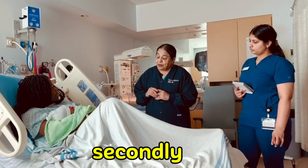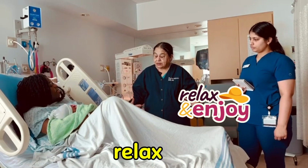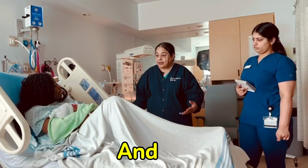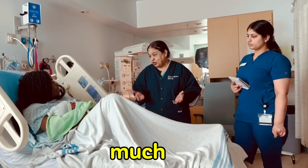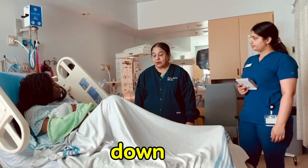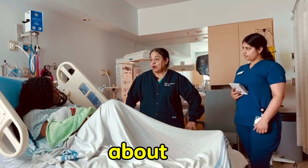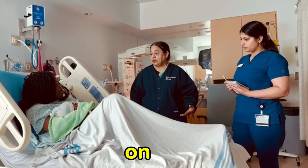And secondly, when you go into the washroom, just close the door, totally relax yourself. Don't be stressed about passing urine. And the nurses put a white hat there, so you know you'll be there, and we'll see how much is in the hat. But as you sit there, just drop your shoulders down and take a few deep breaths. Don't worry about anything. Just not even focusing on the urine.